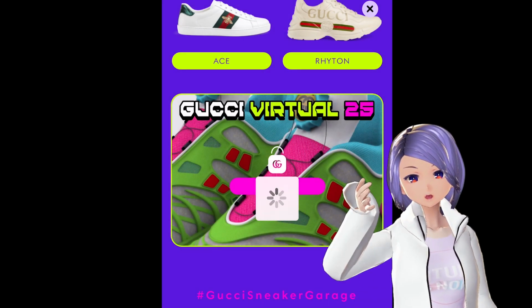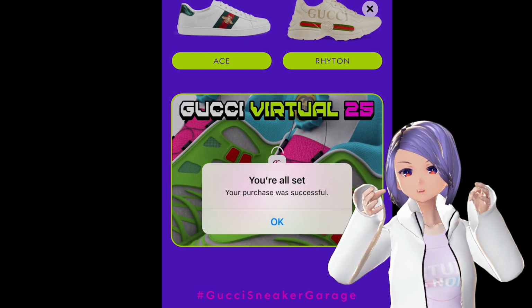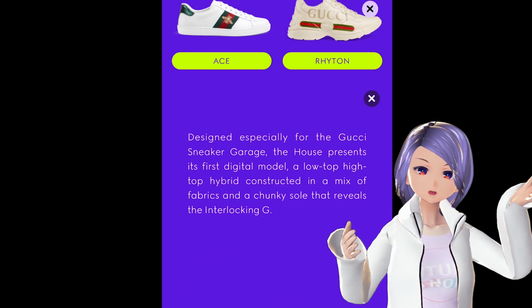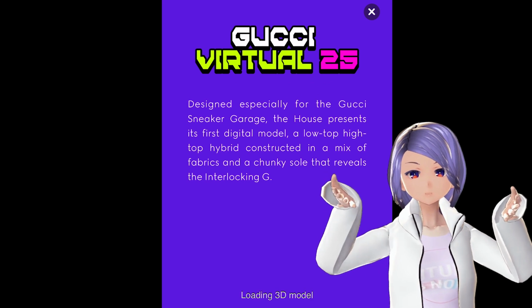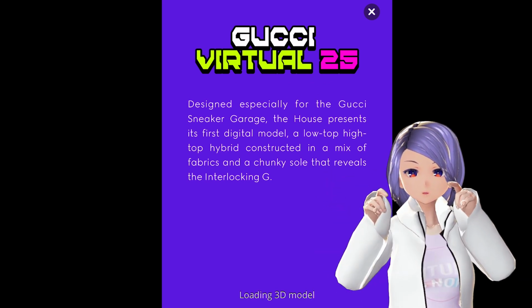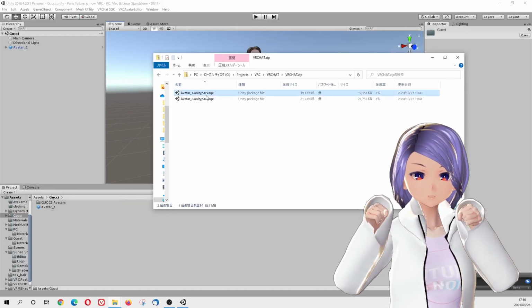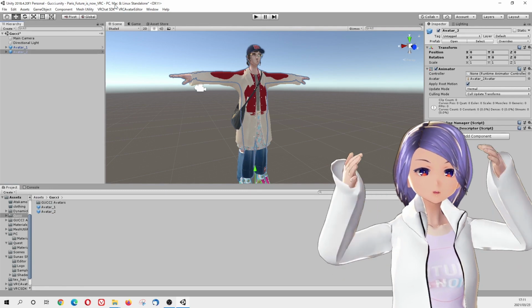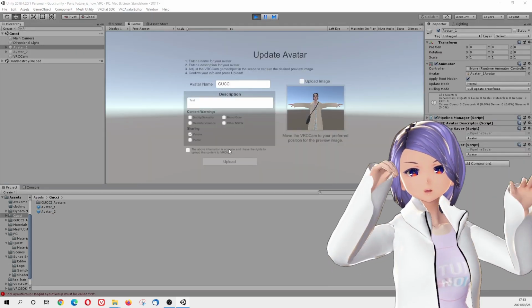We downloaded the app, and all you get is a link, which is kind of interesting because you can just send the link to anyone you want, and then they will have access to these shoes. Anyway, we downloaded it. We got 2 Unity packages and the Avatar package. After we downloaded the assets, this is what we got.